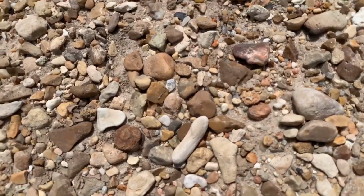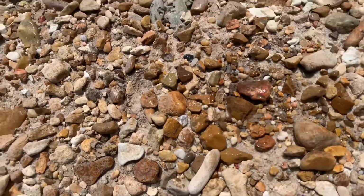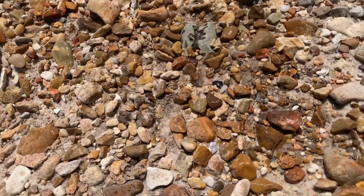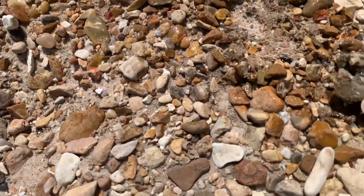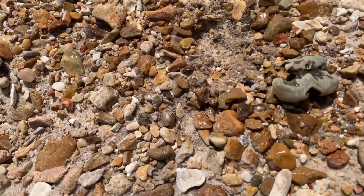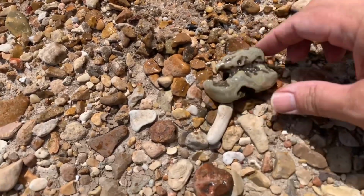Okay, I thought this red one was a Crowley at first, but it's not. But there's a Crowley right behind it. And it's right there. Hope that's whole. That's gonna be nice. This one's not a Crowley. This one is. Nope, it's not whole. Not whole at all. But hey, it's got a cool pattern on it.